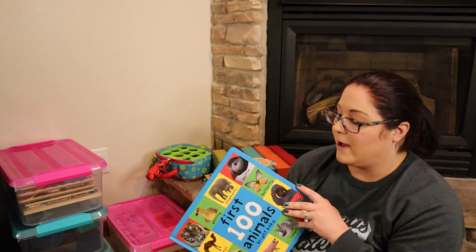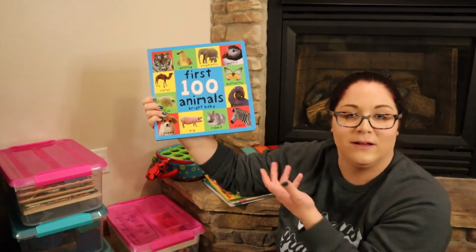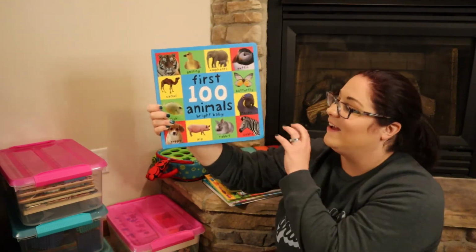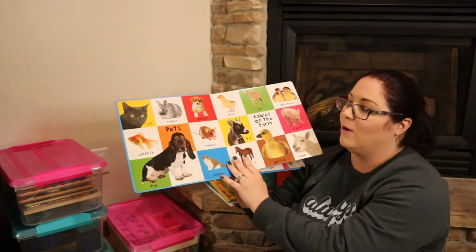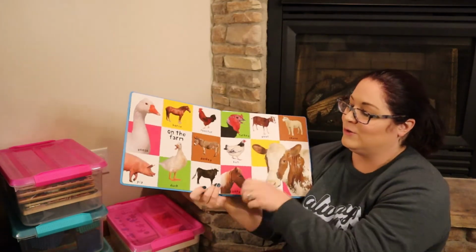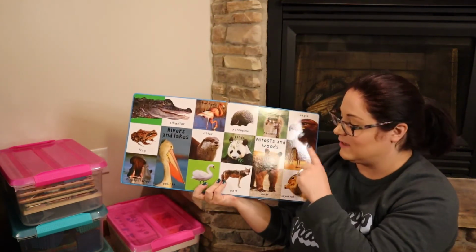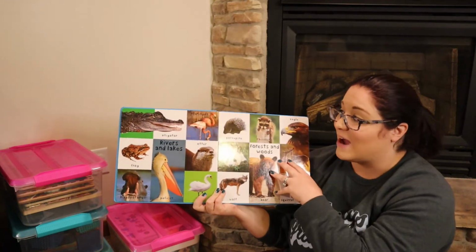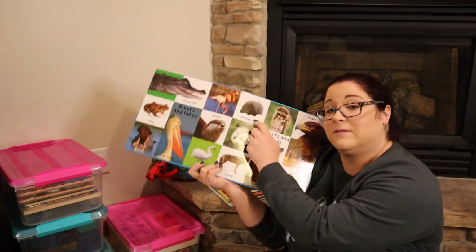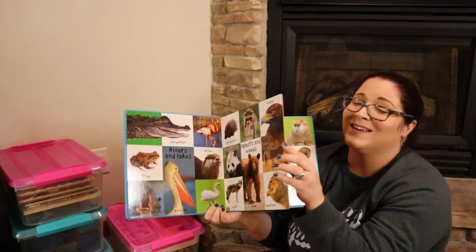And like I said, we are book lovers. And we love the first 100 what have yous. The animals, she loves animals. What kid doesn't? They're just so fun. So we love going through the book and finding different ones. And she loves to point at the different ones. Sometimes she likes the sound of them. She really likes porcupines, so she'll touch this one a lot just because she wants me to say porcupine. It's so cute.